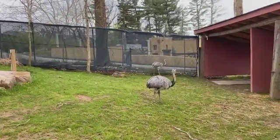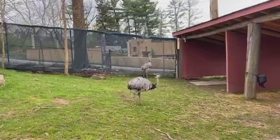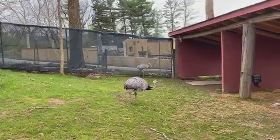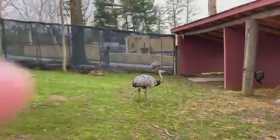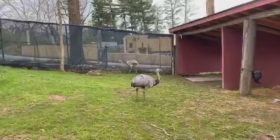So these guys are built to be strong and they're built to be fast. And that's why they have those strong, hard legs. And that's also why, again, they live in those open grasslands, because they need space to be able to run from their predators, to keep themselves safe.